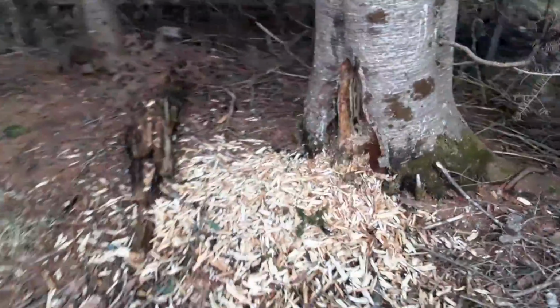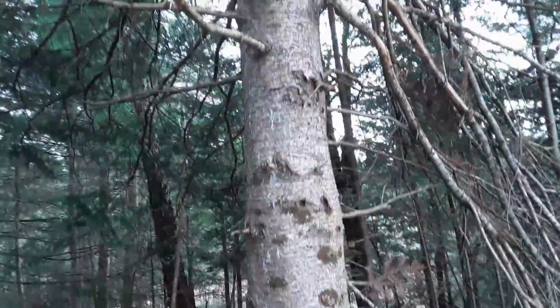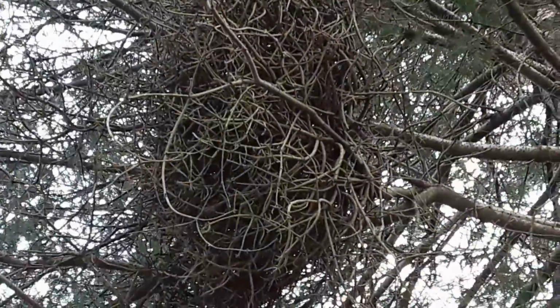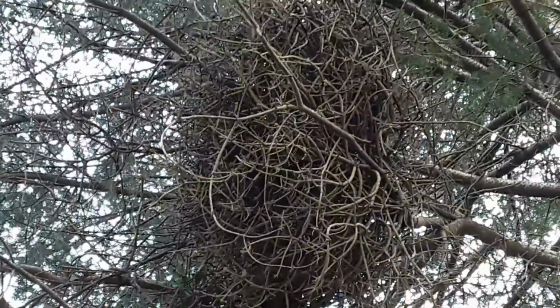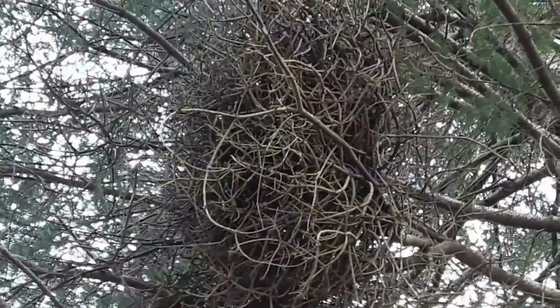Look at that. That, I'm guessing, was woodpeckers trying to get at the insects eating this tree. That there is called a witch's broom. When a whole bunch of branches start growing like crazy, they grow so fast and close together, it kills itself because sun can't get to all the branches.